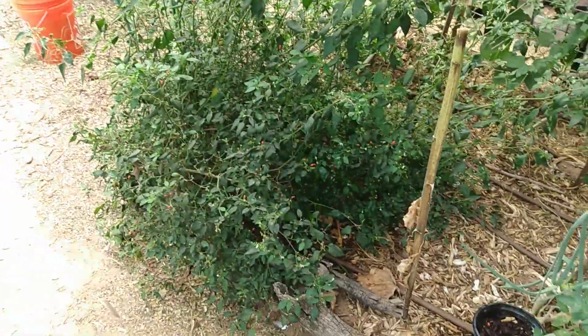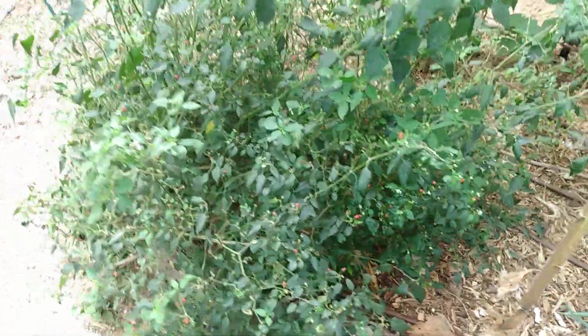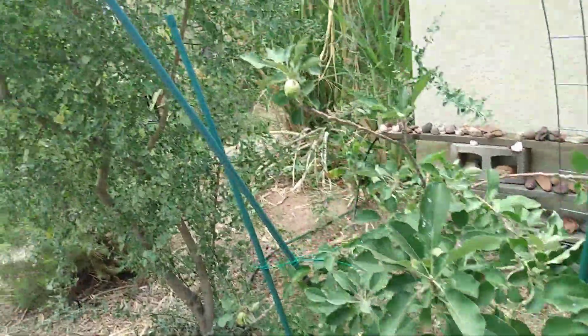Oh, look at these peppers. I'm kind of a wimp when it comes to hot peppers, so I'd be sorry if I picked one of those and ate it. However, Charlie loves those.